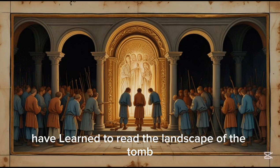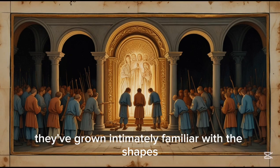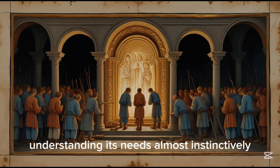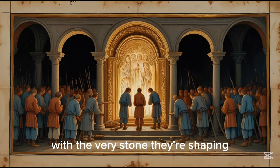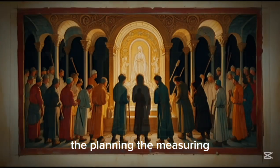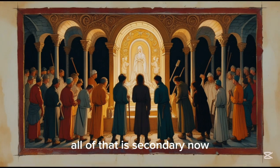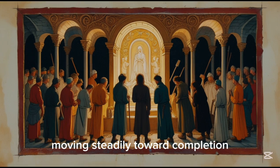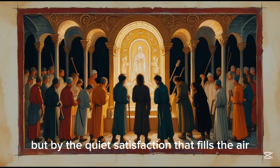The workers have learned to read the landscape of the tomb as easily as they read the sky above. They've grown intimately familiar with the shapes and forms of the tomb, understanding its needs almost instinctively. It's as though they've become one with the very stone they're shaping. The planning, the measuring, the careful thought put into the design. All of that is secondary now. The work has taken on a life of its own, moving steadily toward completion, its progress marked not just by the blocks of stone that pile up, but by the quiet satisfaction that fills the air.